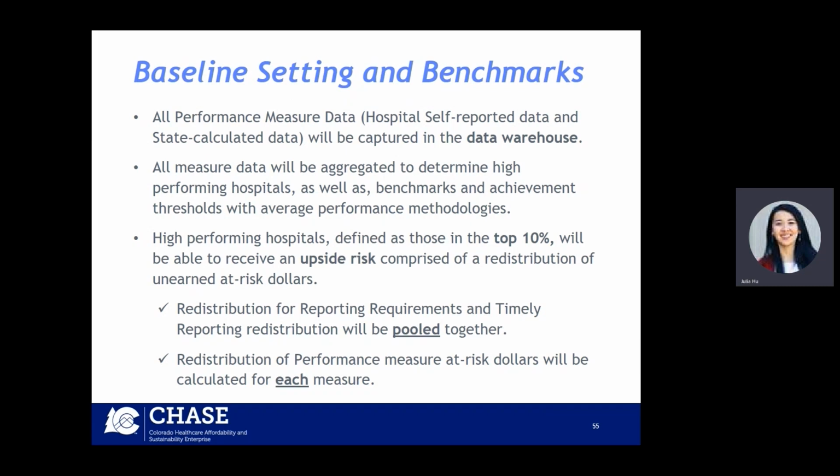It's a little bit different with our reporting pieces, where if unearned at-risk dollars happen with general reporting, we redistribute those to all hospitals that did meet the requirement for reporting timely and complete reporting. However, with performance measure achievement, again, starting in program year 3, the redistribution happens in the top 10% only.